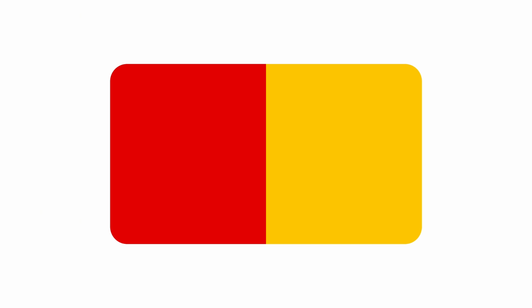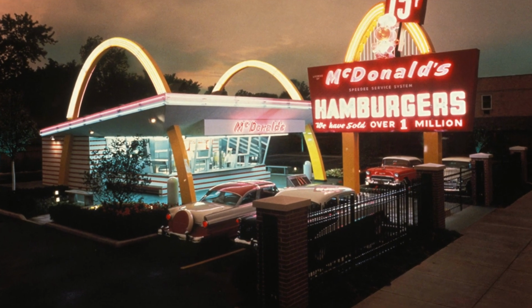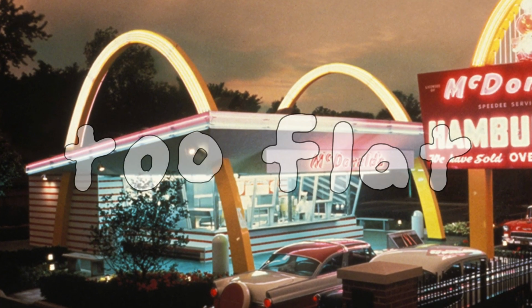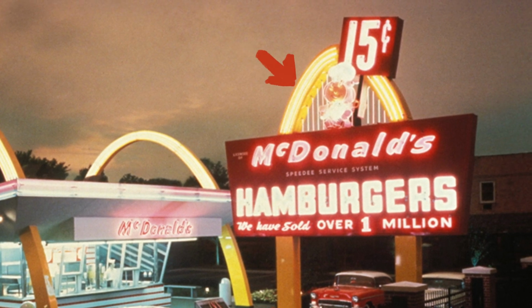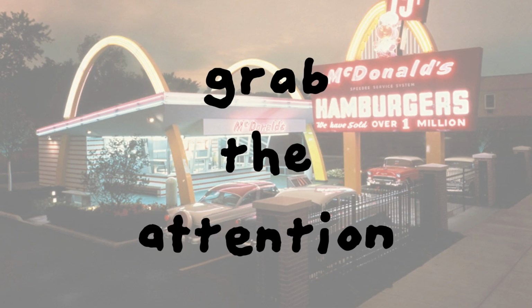To understand the color choice, let's go back to McDonald's beginnings. The first franchised McDonald's opened in 1955 in Des Plaines, Illinois, had a striking red and white design created by architect Stanley Meston. The McDonald brothers loved the look, but felt something was missing. The roof seemed too flat. Meston's solution was bold. Add two giant golden arches rising through the roof. These neon yellow arches made the little hamburger stand visible from far away, beckoning drivers to pull over. The arches were literally built to grab the attention of passers-by.